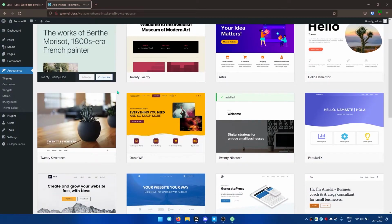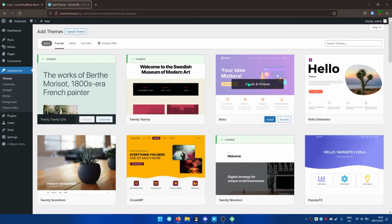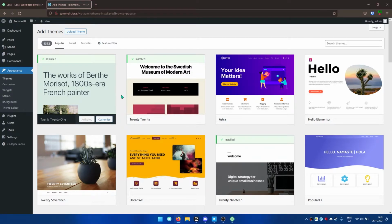So now we're just going to try to find a nice theme that'll be able to work nicely with us. I personally go for Astra. That's one of my go-tos. I also go for a lot of Genesis too, but again, these are completely overkill for exactly what we want to do here. So let's keep it simple. Again, you can always customize your WordPress website whenever you feel confident enough. Just remember to take a backup first before you start playing with stuff.